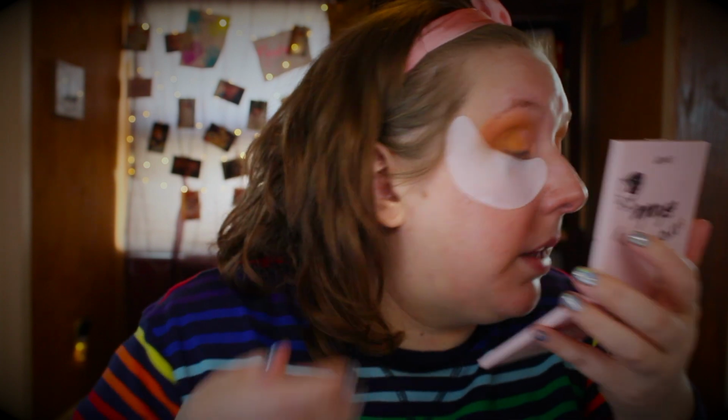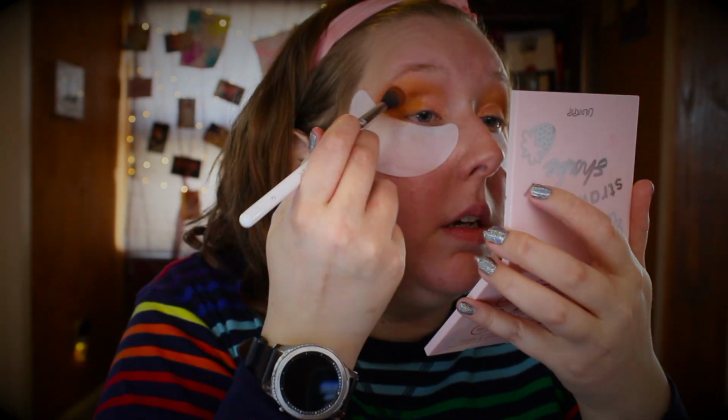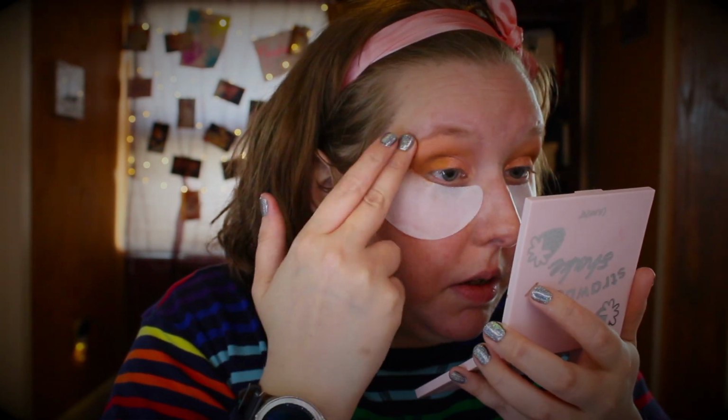I seem to blend a little better with my finger if I've just cut the crease. And then I'll take a blending brush and then just like, oh, my eye's watering. I'm gonna clean it up later because, you know, that's a future problem. It's a future lane problem. Alright, so I think that's good. It's simple. I'm gonna highlight my brow bone a little bit. You know, old school. Like those quads.